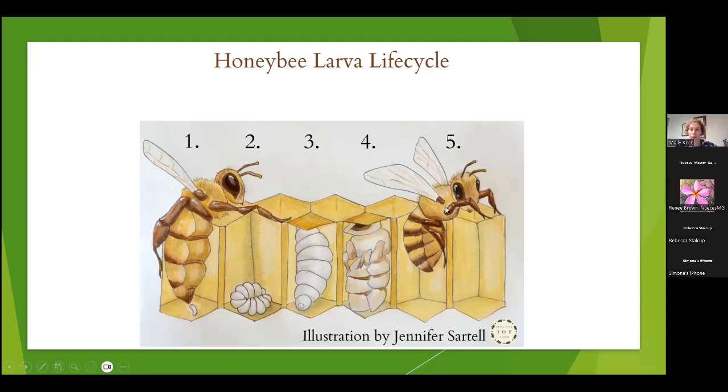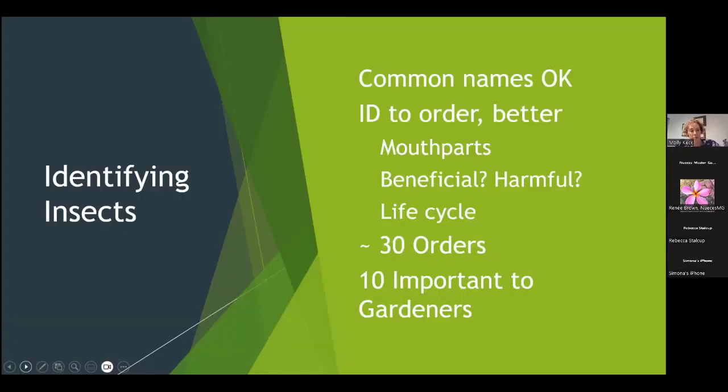Some of them do it and we don't see all of those life cycles. We only see that worker bee on the flowers, but there's a whole lot happening inside that hive. Knowing those life cycles will also help you, if you're seeing immatures, to think, okay, I think I know what order or what group of insects this might be a part of. We have about 30 different orders of insects, but there's only about 10 that are probably very important to gardeners as far as identifying what might be feeding or doing damage on your plants.